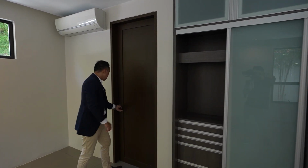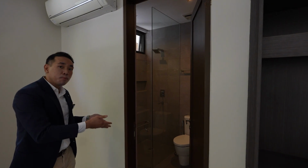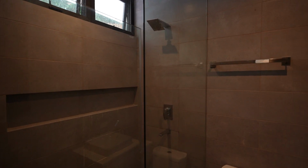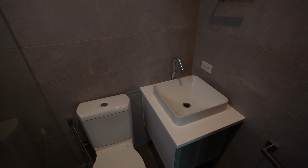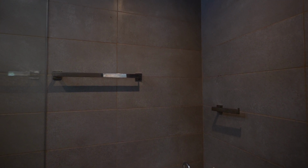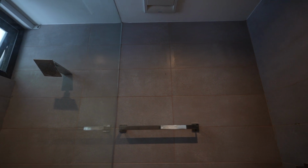And as you open this, you see that it also has a full bath space. Small details are, it has a tempered glass enclosure, it has an exhaust fan, and in addition, for additional ventilation, it also has a couple of windows.